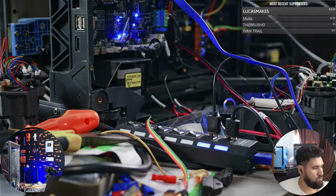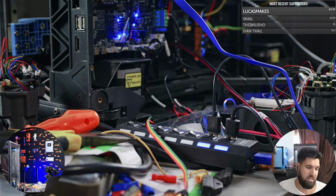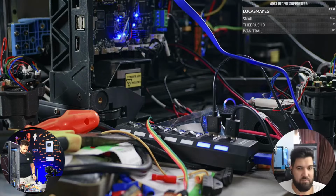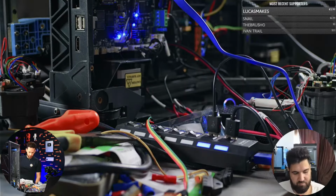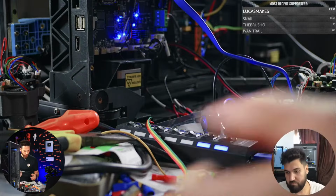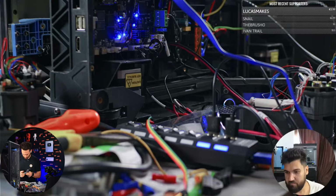Okay, let's find the 6 by 3s. Where's the caliper? I use so many 6 by 3 magnets, I can recognize them. Spilled everything everywhere. Okay, 6 by 3. These look to me like a 6 by 3.